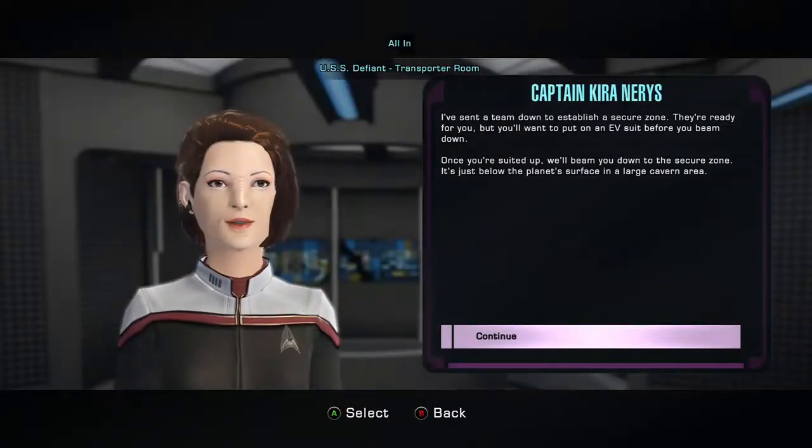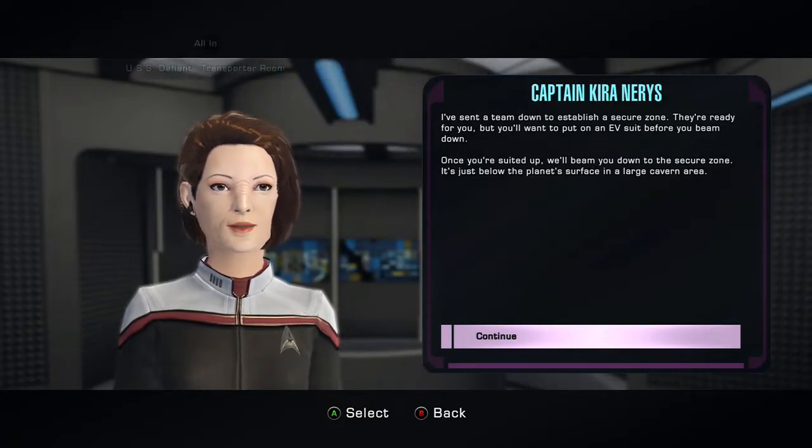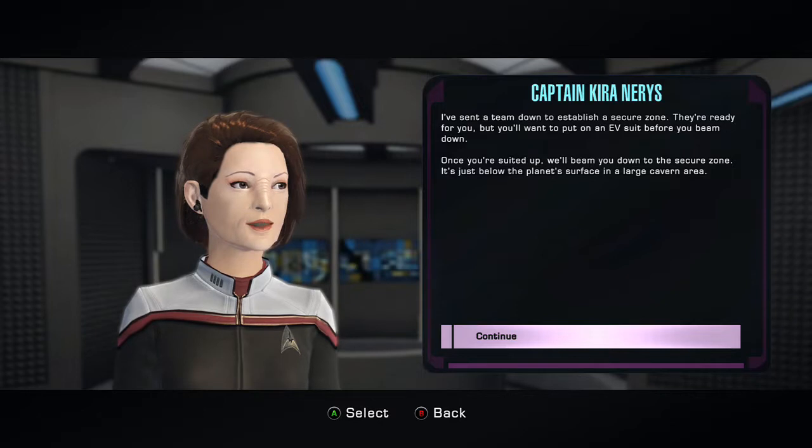I've sent a team down to establish a secure zone. They're ready for you, but you'll want to put on an EV suit before you beam down. Once you're suited up, we'll beam you down to the secure zone. It's just below the planet's surface in a large cavern area.